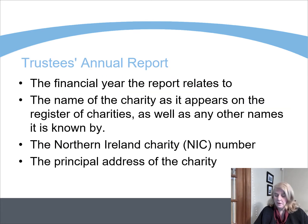So you've got your accounts, and then complete your Trustees' Annual Report. We'd start with the financial year that the report relates to. Make sure you've got the name as it appears on the charity and your Northern Ireland charity number and the principal address of the charity.